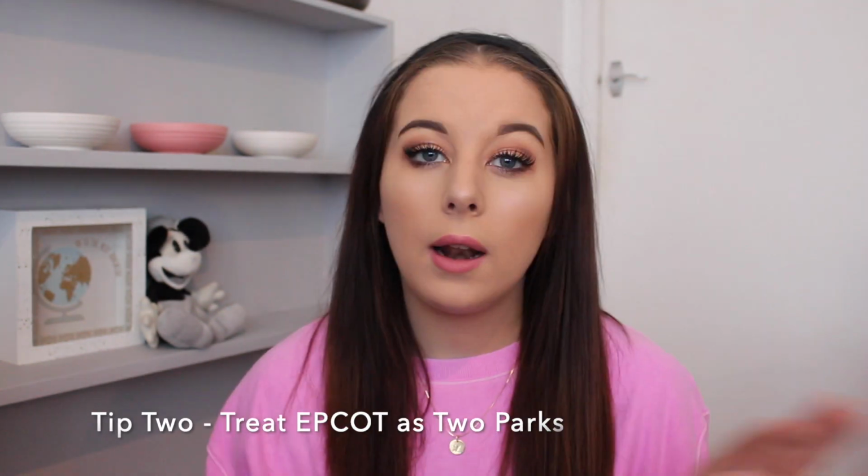Tip number 2, treat Epcot as 2 parks. Like other Disney parks, Epcot doesn't actually have lands as such. I like splitting Epcot up into 2 different sections so that when I go on the first day I just centre myself around one part of the park, and then when I go the next time to Epcot during the holiday I go to the second part of the park. This just makes it a lot easier when planning your time and what rides to go on.